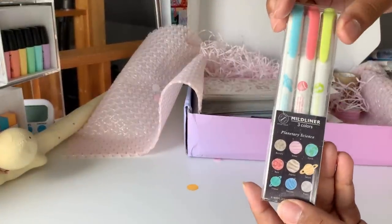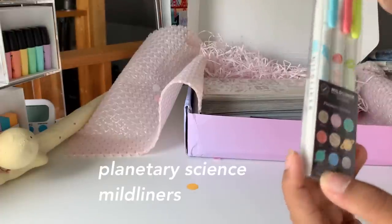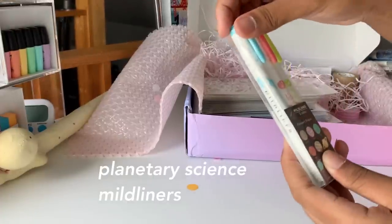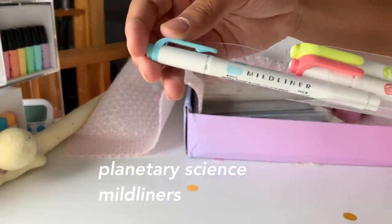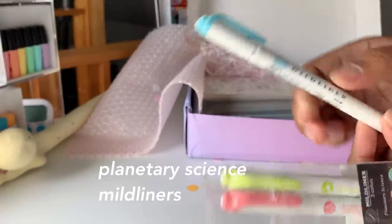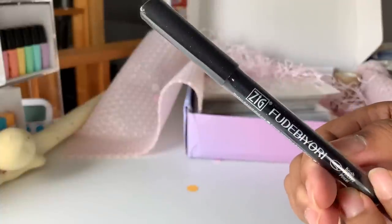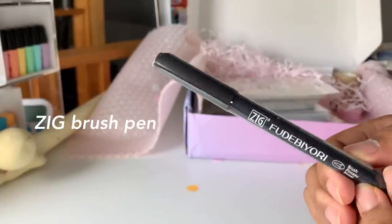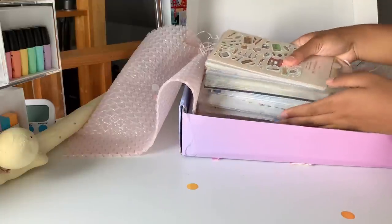So being the huge Mildliner enthusiast that I am, I had to purchase one of these limited edition or differently designed Mildliner colors. Basically, they're space or planet themed. Each color associates with a different planet, and as you can see, blue associates with Saturn. And there are other colors, but I don't know why, this just appealed to me. And I also got this Zig Fude Biori. I don't know if I said that right, but I got this brush pen in black.